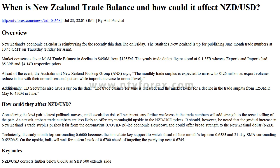How could they affect NZD USD? Considering the Kiwi pair's latest pullback moves, amid escalation of risk-off sentiment, any further weakness in the trade numbers will add strength to the recent selling of the pair. As a result, upbeat trade numbers are less likely to offer any meaningful upside to the NZD USD prices. It should, however, be noted that the gradual increase in New Zealand's trade surplus pushes it far from the coronavirus COVID-19-led economic slowdown and could offer broad strength to the New Zealand dollar, NZD.